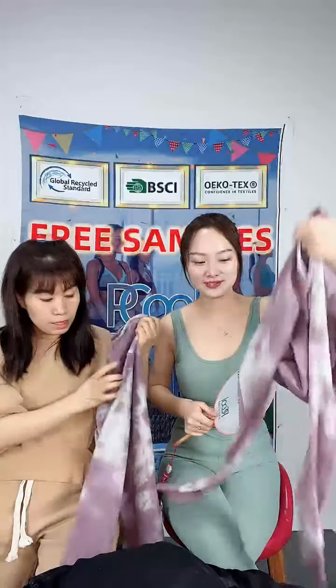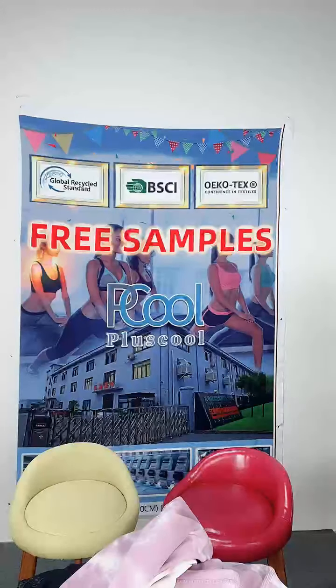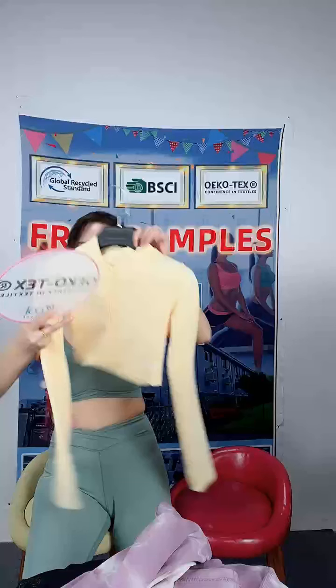Okay, so this is the long sleeves. I have it in short sleeves. Yes. And this one is also long sleeves. Different lengths for the material. This is also in both patterns.